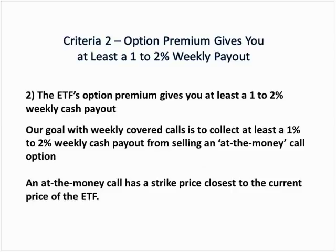So for the ETF's option premium, we want to see at least a 1 to 2% weekly cash payout by selling the premium, and our goal with weekly covered calls is to collect at least 1 or 2% weekly cash payout. And if you do that, of course, if you collect 2% on average over the course of the year, you're going to have 100% cash payout at the end of the year. And we sell an at-the-money call that's the closest to the current trading price of the ETF.